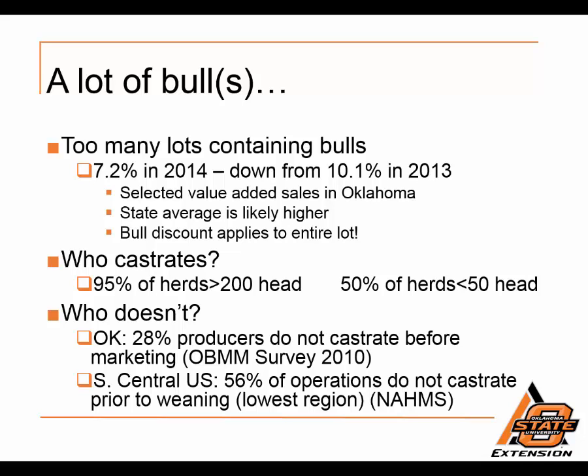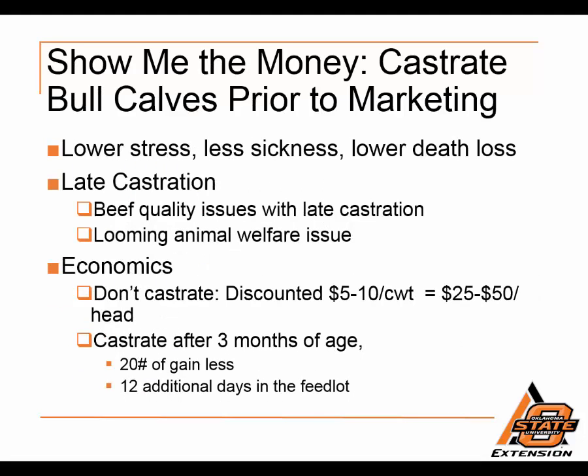While 50% of the herds that have less than 50 head are castrating those bull calves before marketing. Who's not castrating? As we mentioned before, 28% of producers who responded to the Oklahoma Beef Management and Marketing Survey said they do not castrate before marketing. If we broaden that out to the South Central U.S., 56% of operations do not castrate prior to weaning, and that is the lowest region in the U.S.